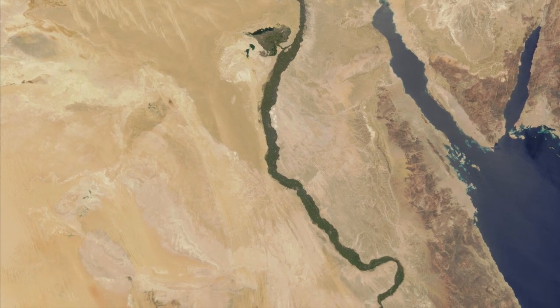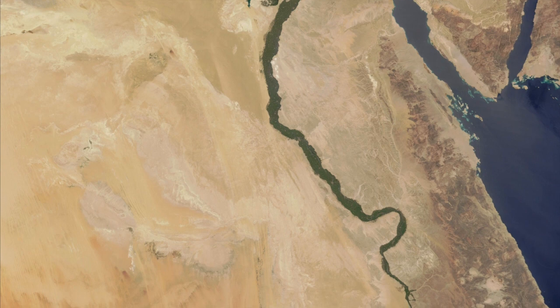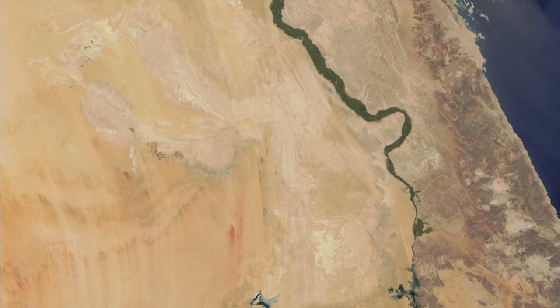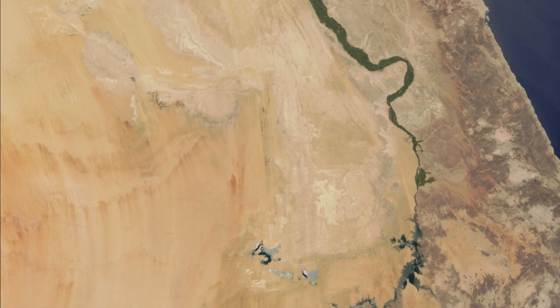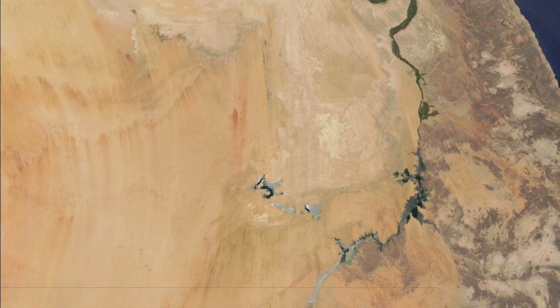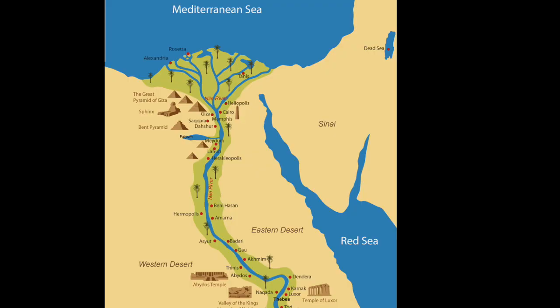This was because the Nile River was the only source of water in the region, thus transforming what would be desert into fertile farmland. This also meant that Egyptian civilization could never leave the Nile and expand out into the desert, because it would lose its water. If you just look at a map of ancient Egypt, you can see the complete dependence.